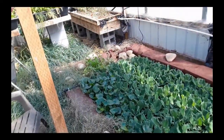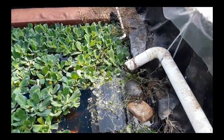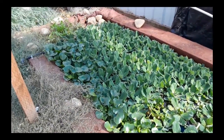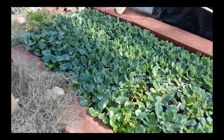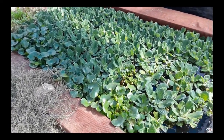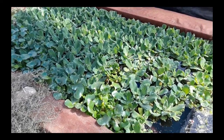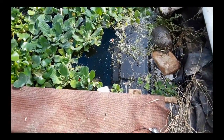But as you can see, this has taken over. The fish actually survive off of eating this, and this is what really sucks up most of the nutrients from the water. So about every 4 or 5 days, I scoop a whole bunch of this stuff out. See, there's some fish down there.